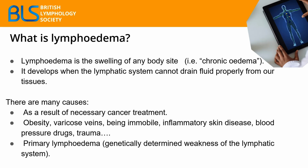The one that many people have heard of is as a result of necessary cancer treatment. For example, someone with breast cancer who has one or more lymph nodes removed, or maybe some radiotherapy, that will be damaging and disrupting the lymphatic drainage pathways. And so they are at risk of getting lymphedema of the residual breast tissue, the chest wall on that side, or the arm on that side. But there are other causes of lymphedema not related to cancer.